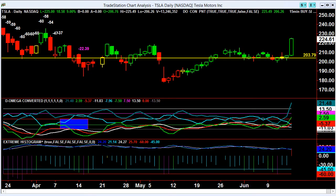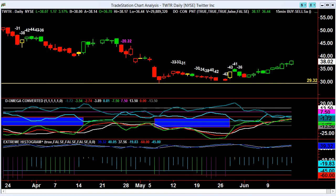Tesla, I put it in its buy, looked pretty healthy at that early startup. It started to continue, and boom, this is why you can't get dogmatic about a particular stock. You've got to just be flexible enough to let them go with what they are and take advantage of them as they come. So worked out beautifully.